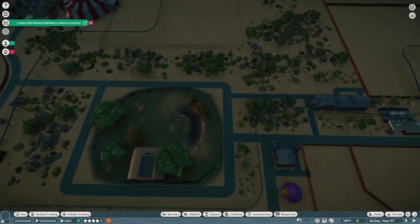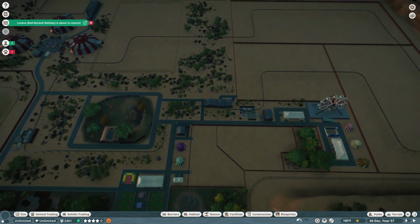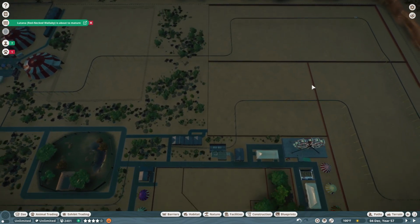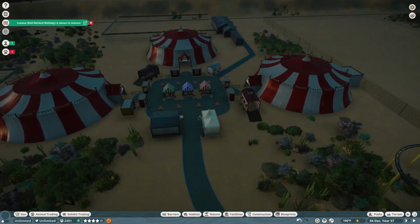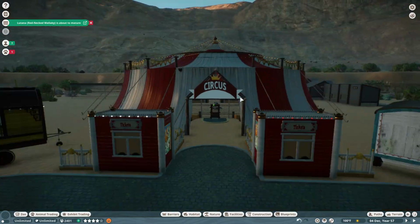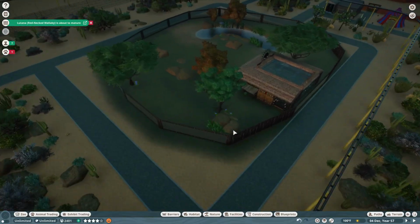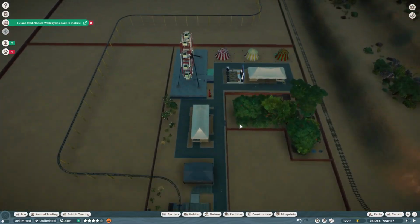So what we're going to do is only add 2 animals today, and then next episode we will add in the rest of the animals in the Africa section, and then of course the final episode of Conservation Carnival will be the Humane Circus. So today we're going to add in the Spotted Hyena and the Fossa.